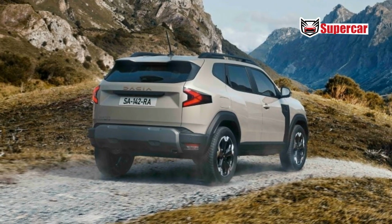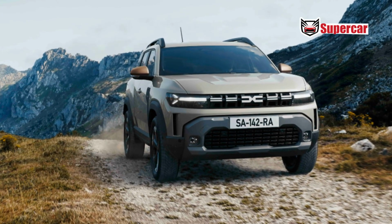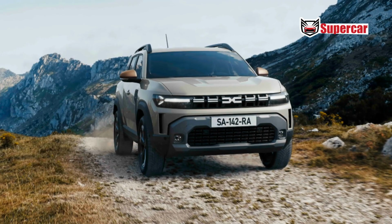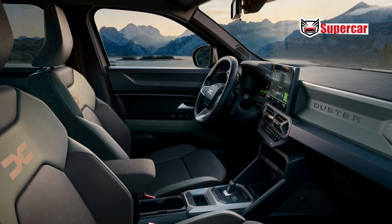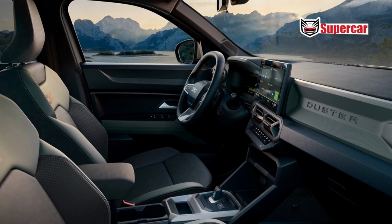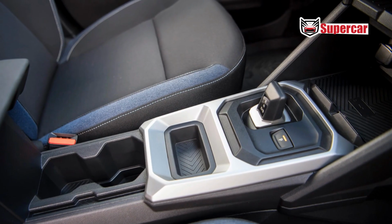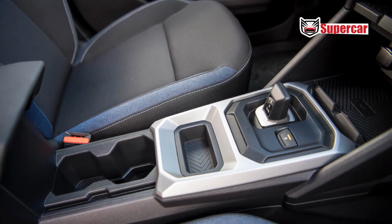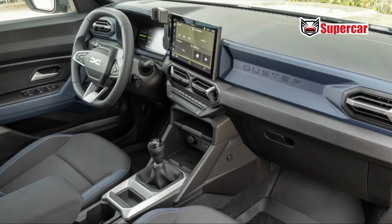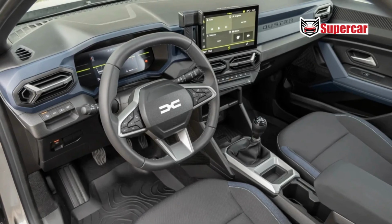So, there you have it, the Dacia Duster 2025. It's a bit of a mixed bag, isn't it? On the one hand, it's an affordable and practical SUV that offers a lot of value for the money. It's got a decent amount of space for passengers and cargo, it's relatively fuel efficient, and it comes with a decent amount of standard equipment. But, on the other hand, it's not without its flaws. The interior design is a bit quirky, the performance is adequate but not inspiring. And the safety technology, while decent, isn't exactly cutting edge.